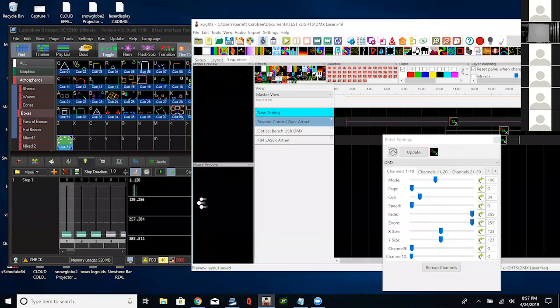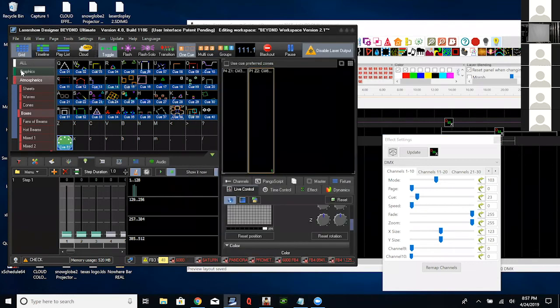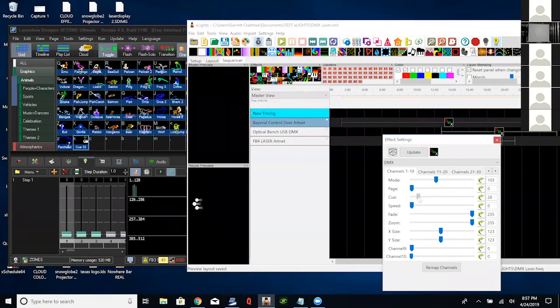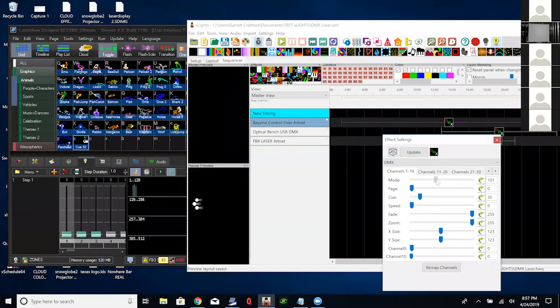So when we go back to xLights, if you watch the screen to the left, it's going to be controlling the pages, hopefully. See, I am having an issue outputting with Artnet for some reason over the internal.